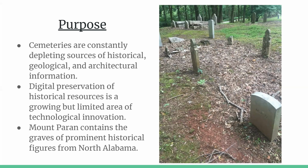To begin with, I'd like to discuss the purpose of this project, which was that cemeteries are a depleting source of historical, geological, and architectural information. As you can see in the image to the right, several headstones have eroded away with time. The above ground tombs are coming apart from the initial slabs.